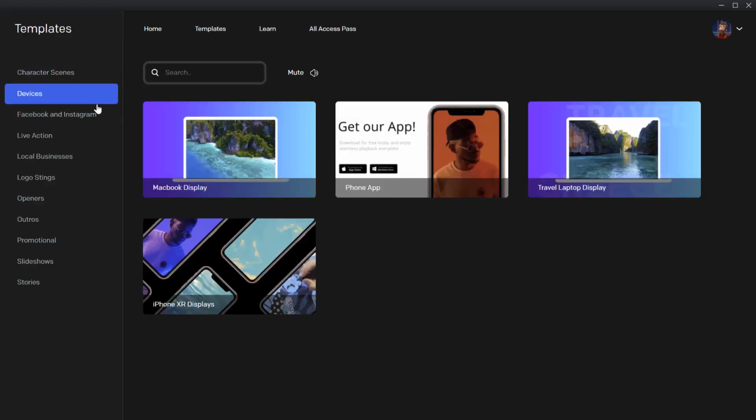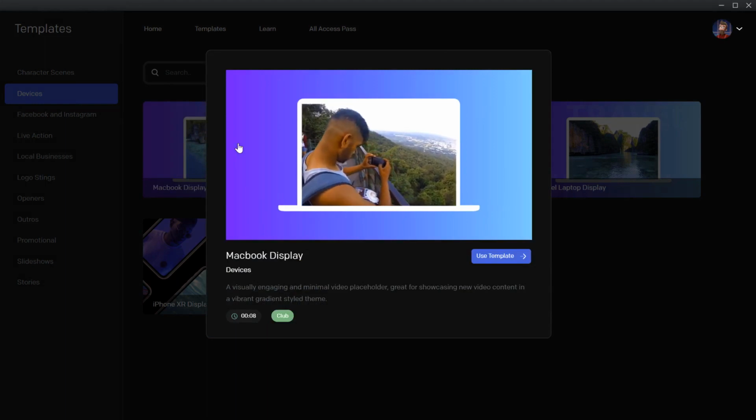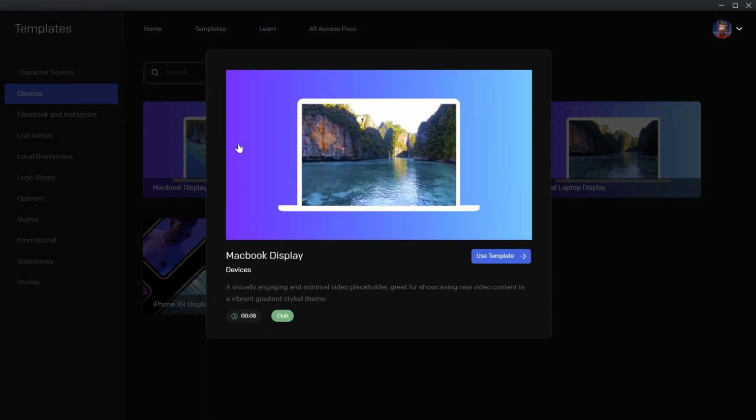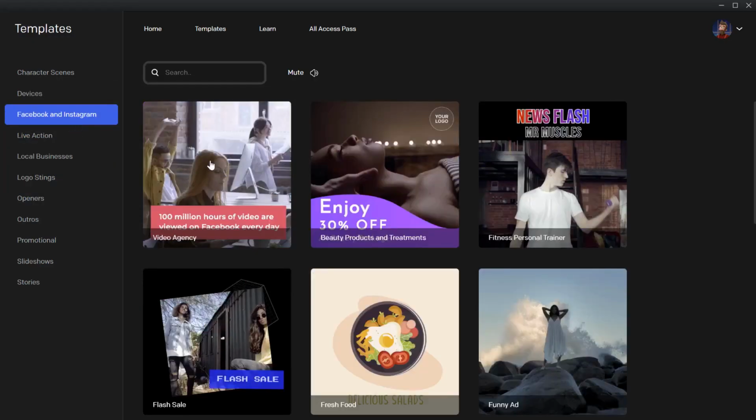You can also create videos within different devices, and these are super easy to create. There's an animation function within Create Studio that gives you the ability to add your videos really easily. Within a couple of clicks you can add your videos into these different templates, and it makes it really, really easy to do that.